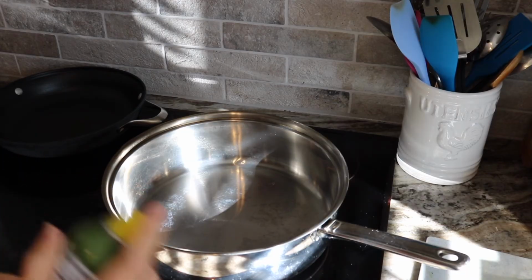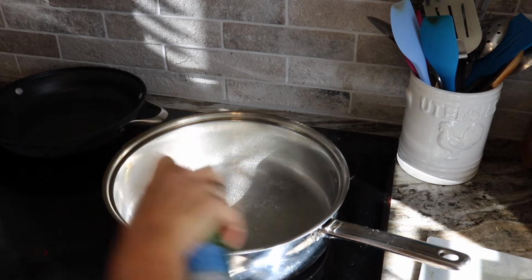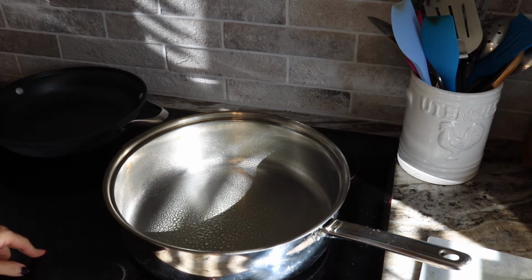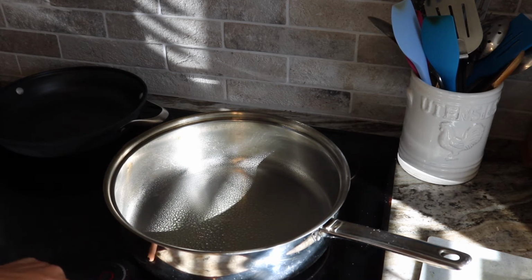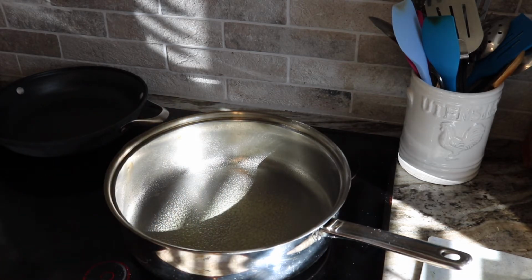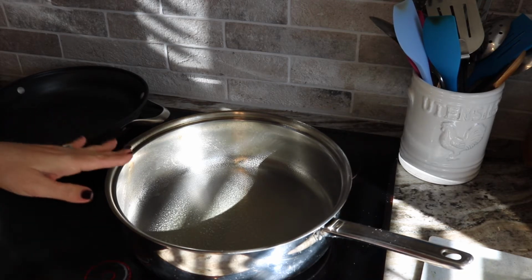Okay, I hope that you can see. Okay, the sun's kind of coming through the windows right here. But I'm just going to spray this skillet and turn this on. Get this warm, and I'm just going to put the vegetables in here and season them really well with salt and pepper and just cook them and stir them constantly until they are done.